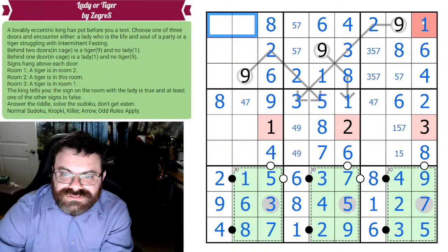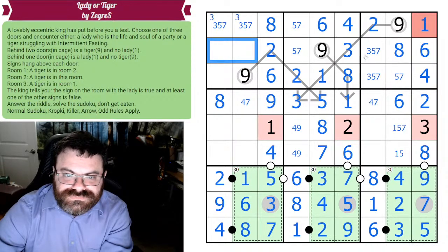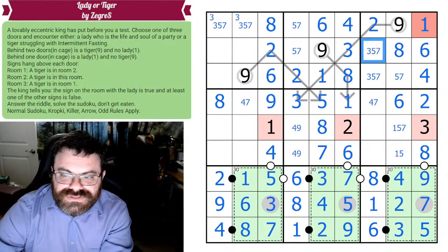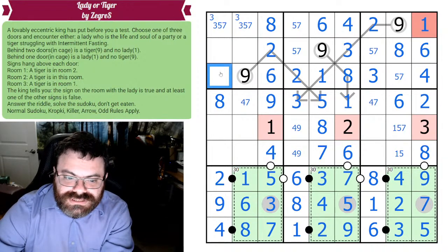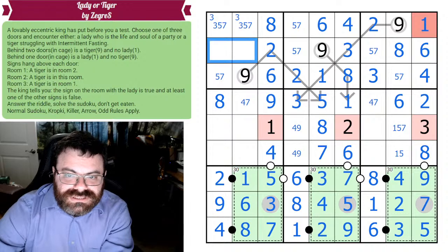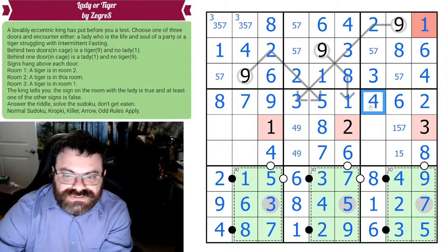What do I need here? 3, 5, 7. Use one of those. Okay, so 3 in this row goes here. Oops. Nope, 3 in this row goes there. This is 3. This is 5 or 7. This is 1 and 4. I know the order. That's a 7, 4. That's not 7.